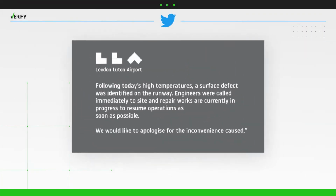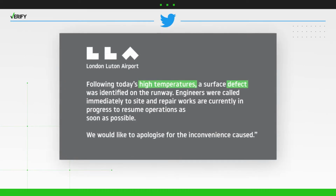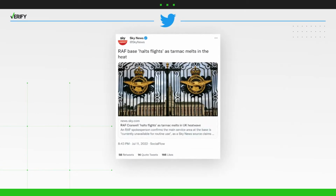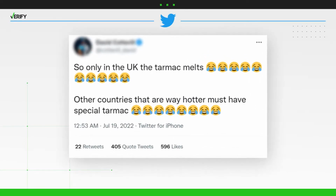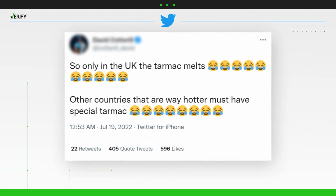One airport in London briefly had to shut down a runway because of a defect that they said was the result of the high heat. And British press reported a military runway was also shut down because the asphalt had melted. As many folks on social media pointed out, you don't exactly see that every day, even though there are plenty of airports in much hotter parts of the world.